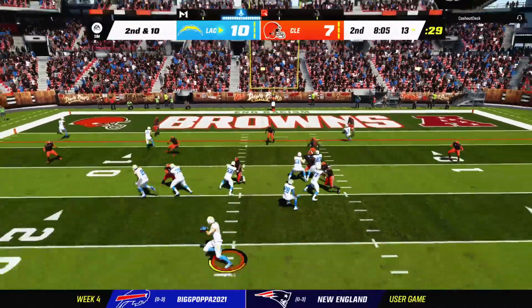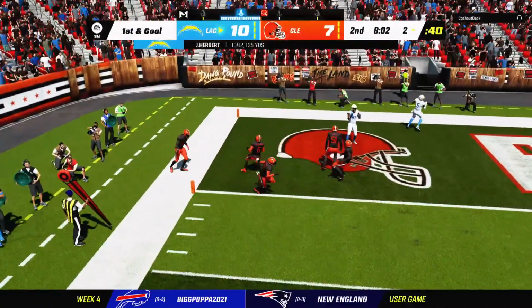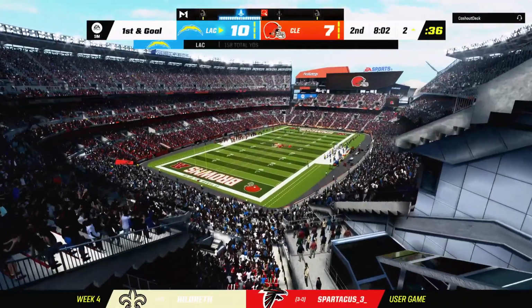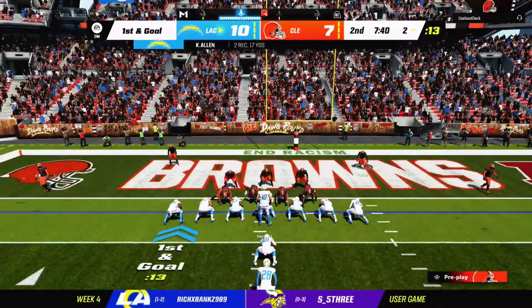Play action this time for Justin Herbert. On the move to his left. And he's got it. And all the way to the 2-yard line there before crossing over out of bounds. Herbert with a connection to Allen for a Charger first down.